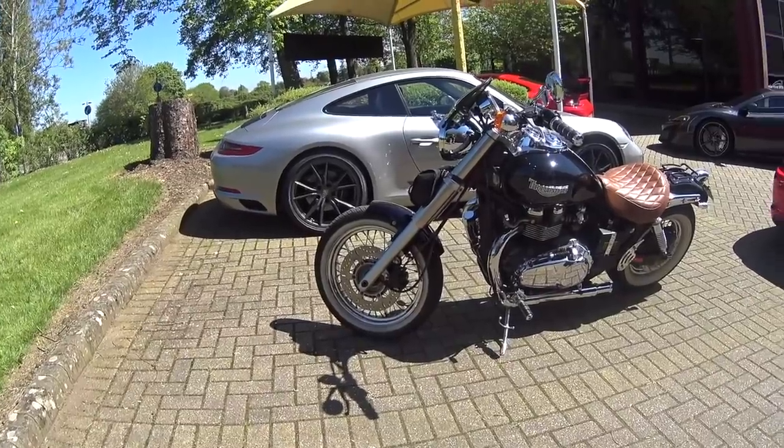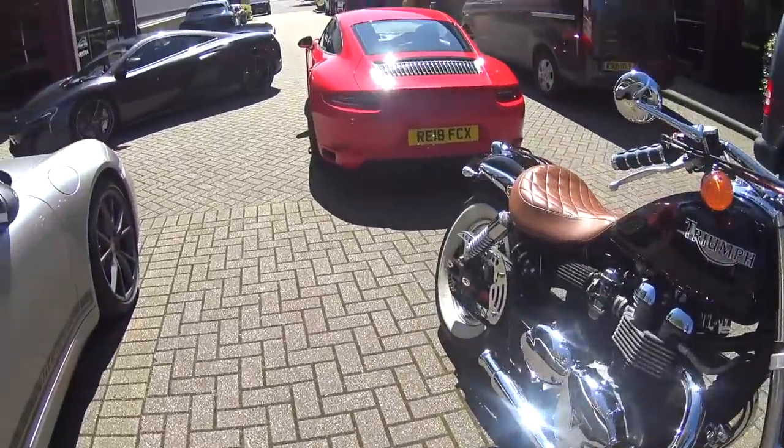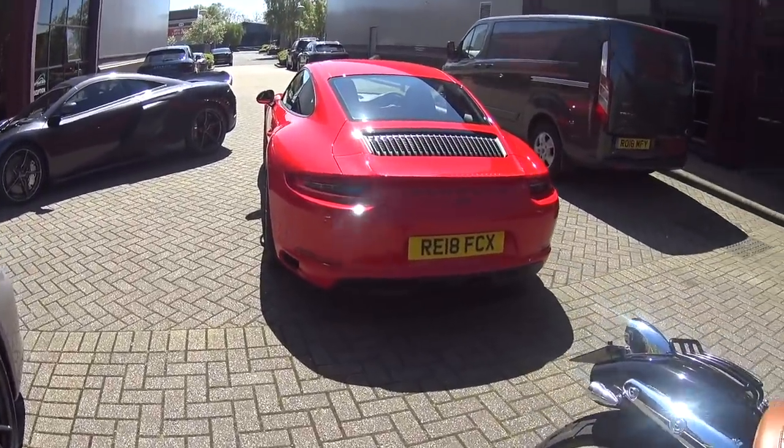I think it's the Triumph America, although again, I'm not an expert. But isn't that beautiful? Anyway, back to the Carrera T.